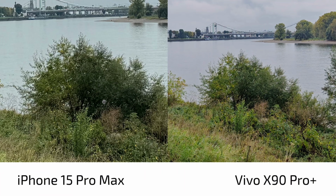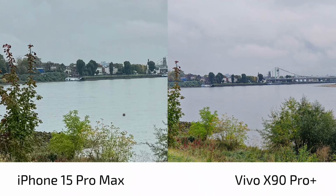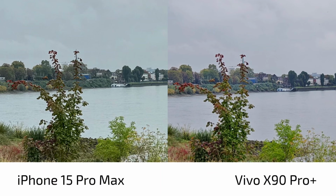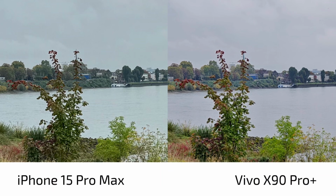What you can also see is the 24 megapixels versus the 12 megapixels that the Vivo X90 Pro Plus is binning to. And yeah, this is working quite nice, though I think it appears to me that the Vivo X90 Pro Plus looks a bit sharper, but this has something to do simply with, if I zoom in a little bit, it's much softer, because the iPhone 15 Pro Max has the 24 megapixels, but is it really giving a bit of benefit? Yes, maybe, but it's not a huge benefit.